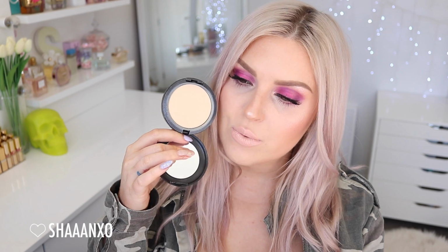Face powder, that was kind of easy as well. I had to go with my Studio Fix powder by MAC. Just an old favorite. I've been using this for years and years and years. It's full coverage, it's smooth, it's not cakey. It just works so well for me every single time I use it. I love the color. This one here is in C2. I also use C3 when I'm a little bit more tan, like at the moment I need a darker shade.